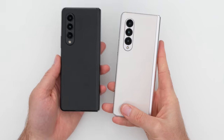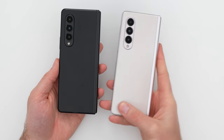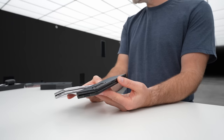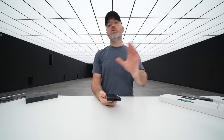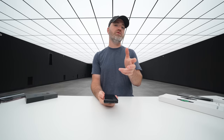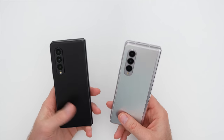Phantom Silver over here. So this is your lighter variant, which has a little bit of color shift to it. So that just gives you an idea of the differences there. So you're gonna get 12 gigs of RAM no matter which version you get. You're either gonna get 256 gigs of storage or 512. You're gonna get a 4,400 milliamp hour battery.